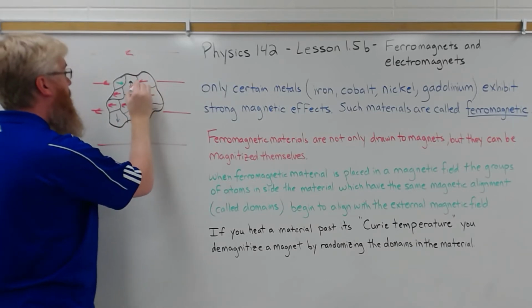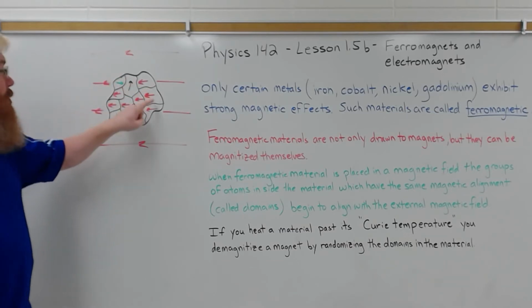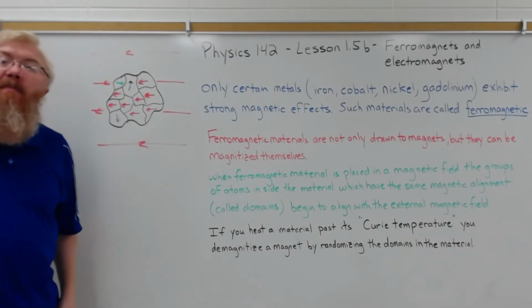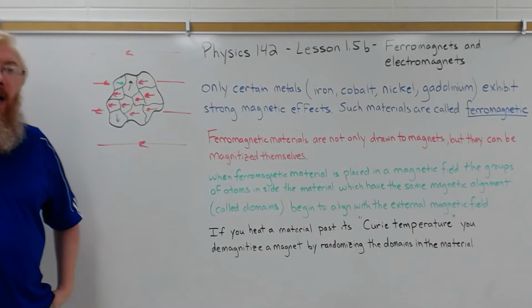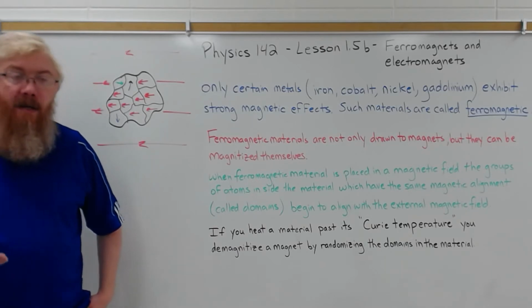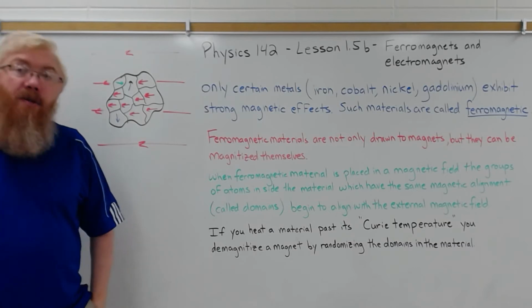Not all of them. But now you can see that there are far more domains arranged in the same direction as this external magnetic field. So if I turn off the external magnetic field, now suddenly this lump of iron will act like a magnet. I've magnetized it. And if you place, say again, an iron knitting needle in an external magnetic field, you can magnetize that material. This magnetic property of these ferromagnetic materials is usually temporary.